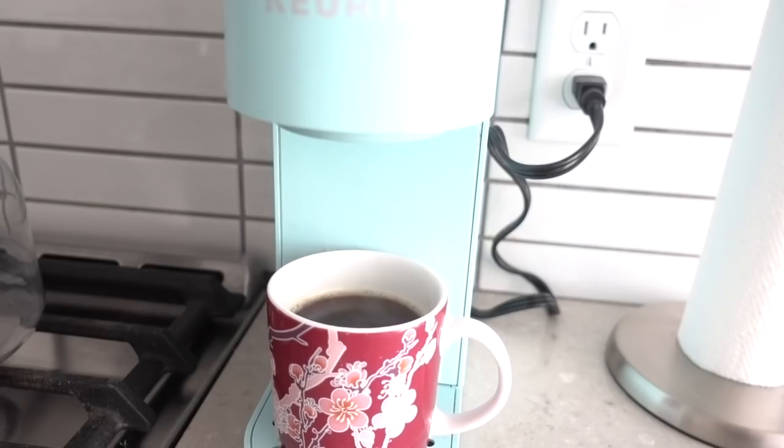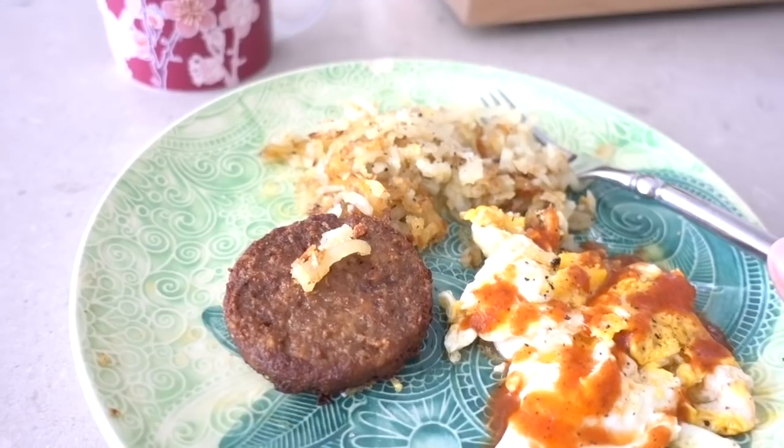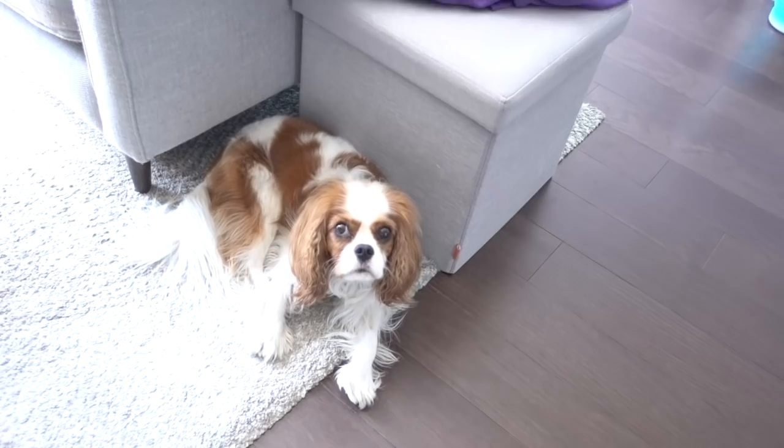All right, I'm just gonna have my breakfast. I'm having my second cup of coffee, and I'm just having some hash browns, some eggs with some hot sauce on them, and a little veggie patty, and hopefully that'll be enough to charge me up for the morning. Clover is being very patient and waiting for me to finish before we go outside.